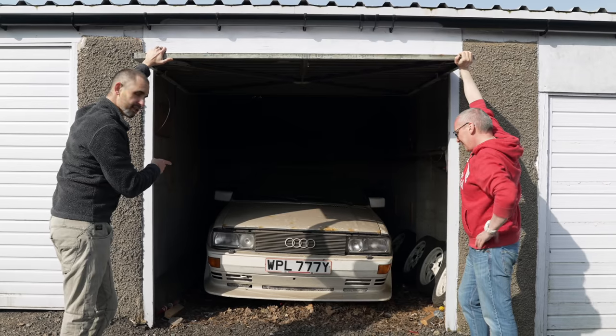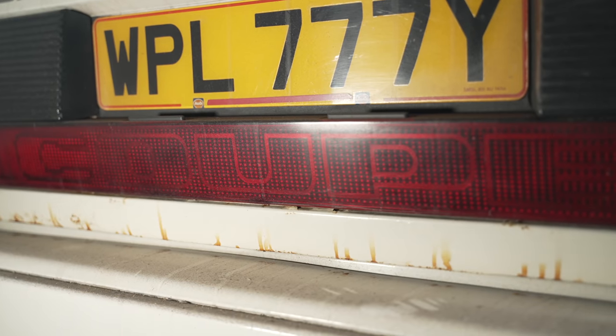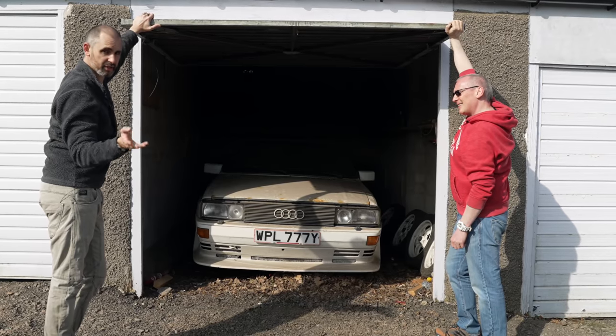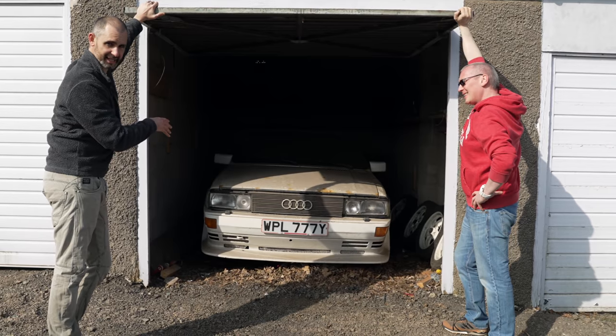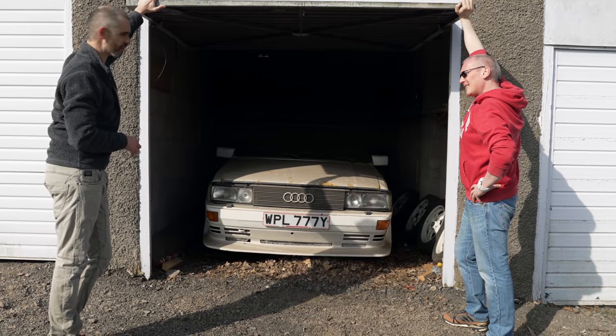That car is a July 82 production Ur Quattro. What that means is it's one of the first right-hand drive cars. They didn't start production until around that time in 82. So although the car came out, or was launched, in 80, everything up until that point was left-hand drive.